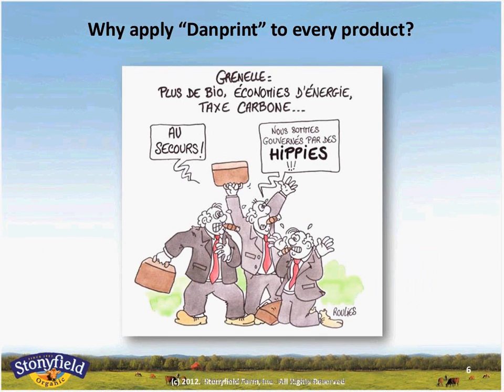So why even do it in the first place? Danone has business units all over the world, and a huge consumer demand in most countries for product carbon footprint information to be made available to them. We at Stonyfield certainly support the passage of that information onto consumers, but we can't make them care.